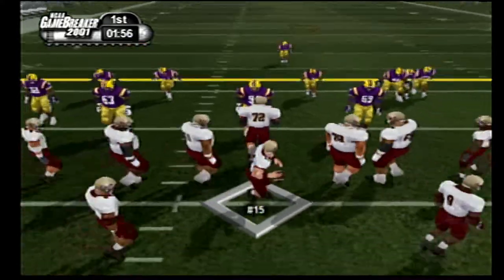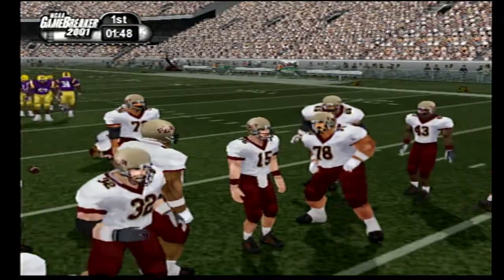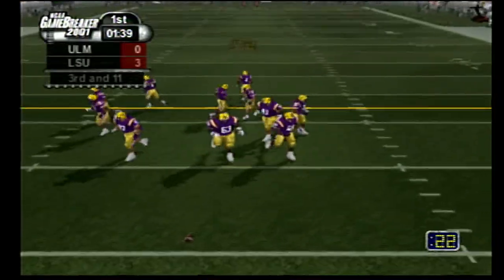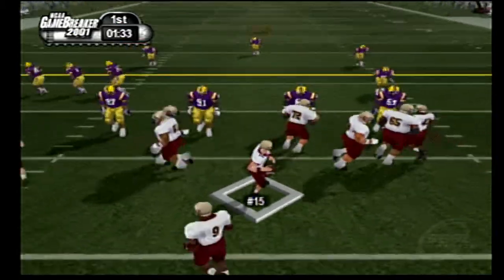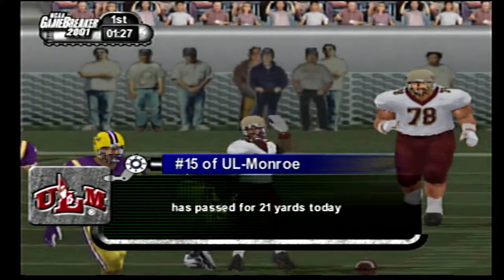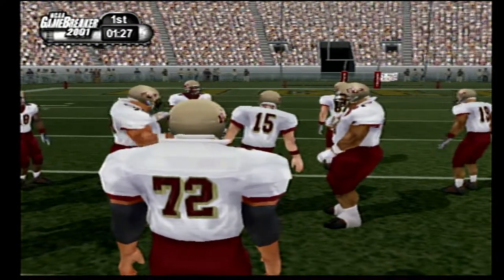LSU throwing only 3 up front. The toss. He tried to split the defenders. Couldn't do it. Too much penetration by the defense. The Tigers go with a 3-wide set. Number 15 throwing on third down. The receiver has it. That throw demonstrates why the quarterback gets the gridiron glory. Not easy standing in that pocket, delivering the ball while you got 9 guys trying to kill you.